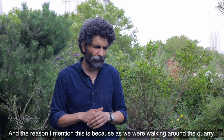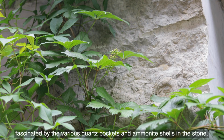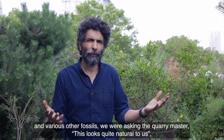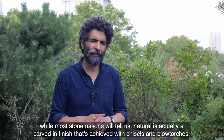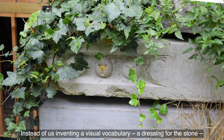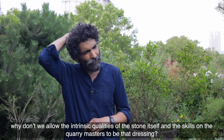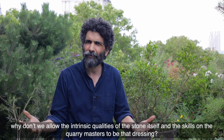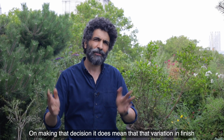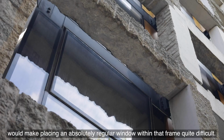And the reason I mention this is because as we were wandering around the quarry, fascinated by the various quartz pockets and ammonite shells in the stone and various other fossils, we were asking the quarry master, well, this looks quite natural to us, while most stonemasons will tell us natural is actually a carved-in finish that's achieved with chisels and blowtorches. Instead of us inventing a sort of visual vocabulary for dressing the stone, why don't we allow the intrinsic qualities of the stone itself and the skills of the quarry masters to be that dressing? On making that decision, it does mean that variation in finish would make placing an absolutely regular window within that frame quite difficult.